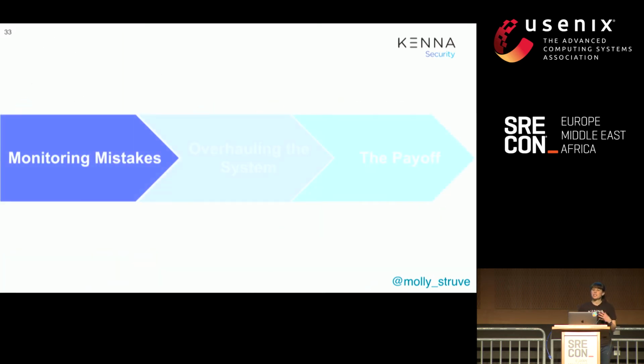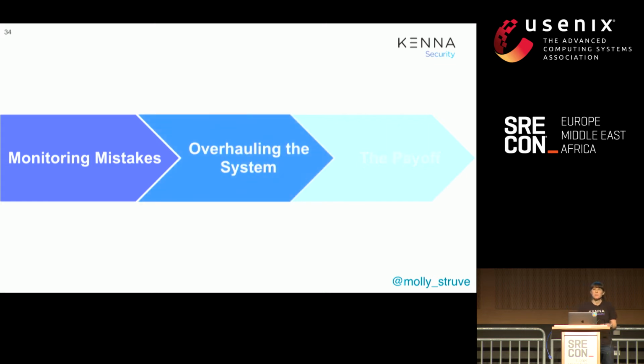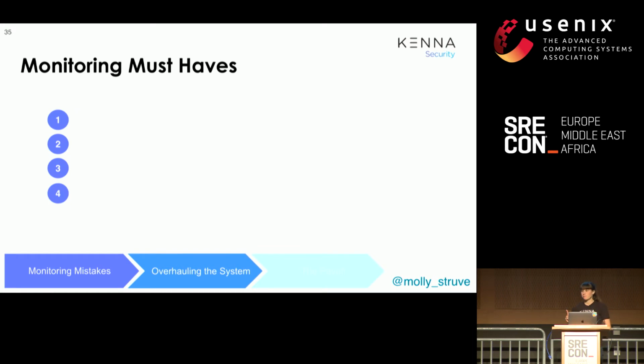With all these monitoring mistakes piling up, we finally reached a tipping point where we knew things had to change. And that's when the SRE team stepped in and we decided to overhaul the system by focusing on a few key strategies that I believe are essential for creating a monitoring system that can scale with your team and your infrastructure. I call these the monitoring must-haves, and there are 4 of them.